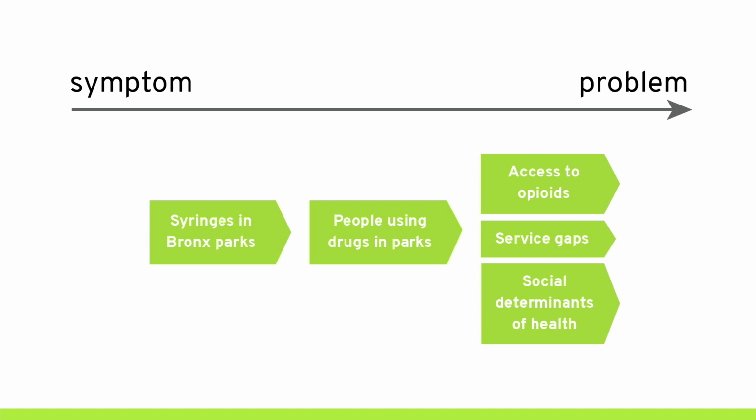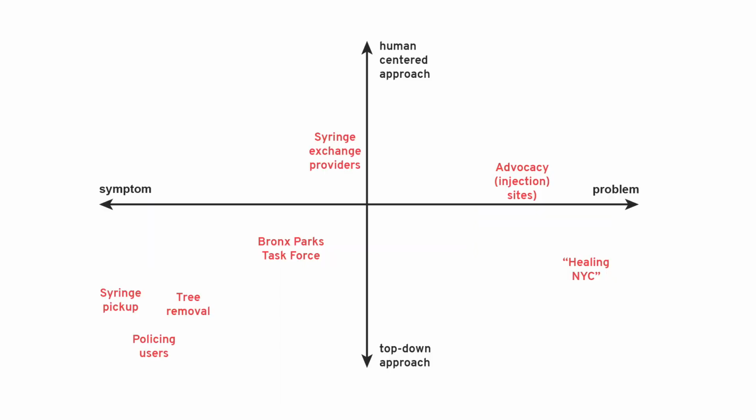Thus, it was important for me to acknowledge that syringes on the ground at St. Mary's were not really the problem here, but rather a symptom of a much larger, more complex issue, and therein lies the actual solution. When we look at who is working to relieve parks of drug use and syringes in Bronx parks, on intersecting scales of human-centered approach versus symptom versus problem, we can see that while they're all working hard to respond to the crisis, the initiatives are heavily focused on mitigating the symptoms rather than addressing the problems, and being created from a top-down organizational approach instead of a human-centered approach.